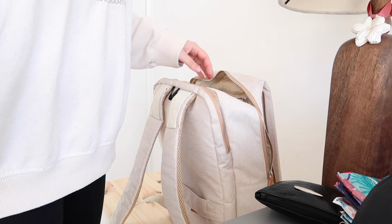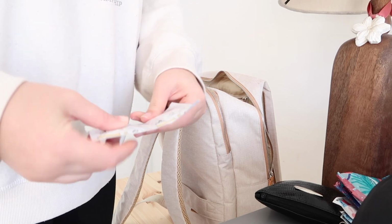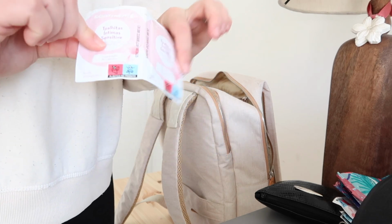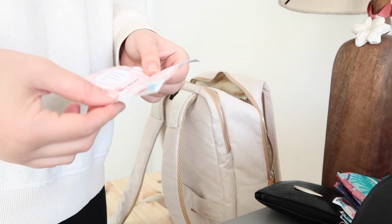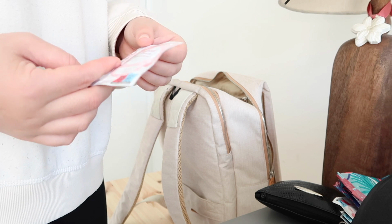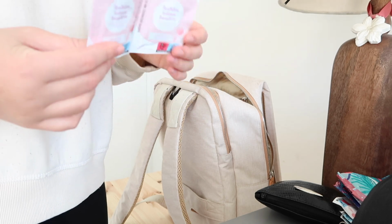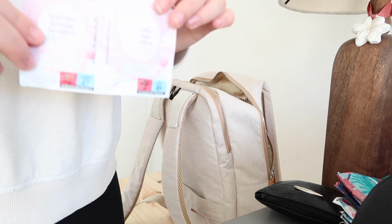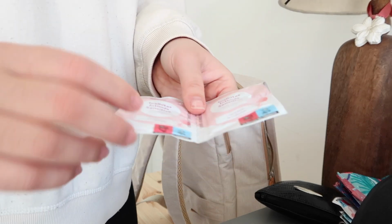If you wear pads, then you can just change them to feel a little bit fresher, and I really like that. I take these little individually packed wipes. They're supposed to be intimate wipes, but you can use them for makeup, you can use them to freshen up under your arms, you can use them for whatever you want. Just the fact that they're intimate wipes makes them extra sensitive, so you can basically use them anywhere.